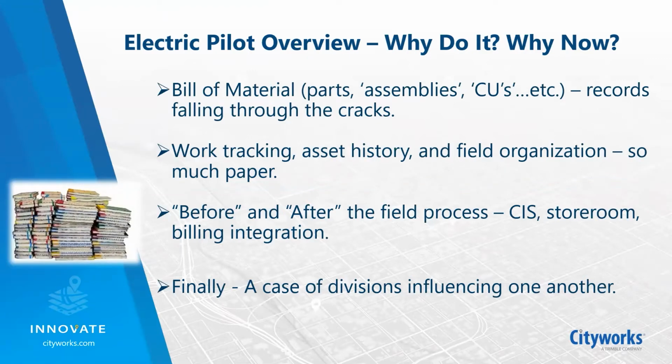Now, I wanted to talk to you about the electric pilot. And of course, the questions that we wanted to bring to you were, why did you do it? Why did you do it now? Well, JEA has been doing standard, typical utilities approaches to work since the late 90s, and those ways of doing work really hadn't changed in all that time, even though we brought in GIS and some other systems. We had a lot of power, a lot of capability, and the same old way of doing things. So that was one of the big reasons why we would start doing this now.